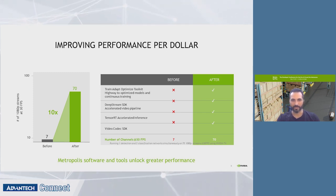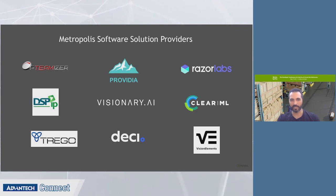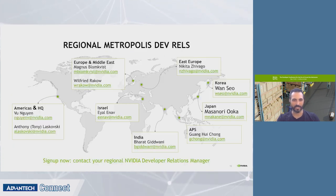On the business side, in Metropolis, we have a very, very strong ecosystem of system integrators, system builders, ISVs, VMS companies, synthetic data generation, system builders like Advantech, of course. Locally, we have experts, software solution providers that are experts in Metropolis SDKs and can help you speed up your development with our SDKs. So there's Optimizer, Provida, Resolabs, and many more. On the marketing side, once you're mature with your product, you can utilize our global marketing teams. We have lots of marketing, including blogs and the GTC conference. So I recommend becoming a Metropolis partner very soon. You can contact me and the devil for your region.